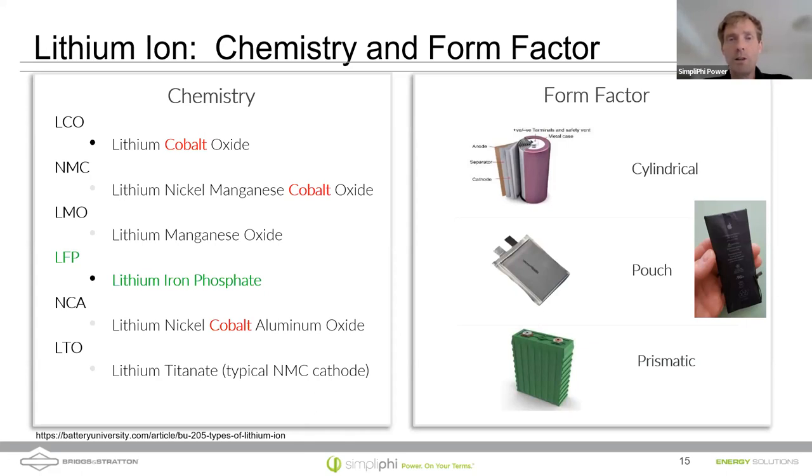So we don't come into the market trying to produce the cheapest battery that's there. We come into the market trying to produce the highest quality, longest lived, and safest battery on the market. We use cylindrical cells in all of our battery builds, and we offer the best warranty in the market, backed by a long-lasting American company.